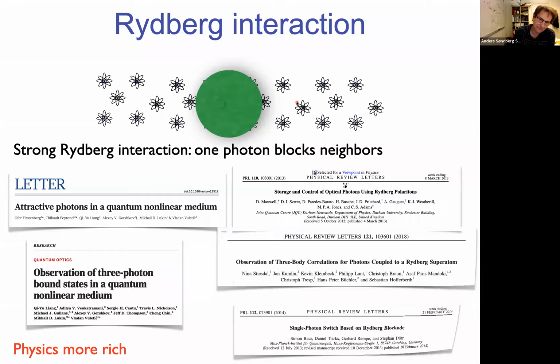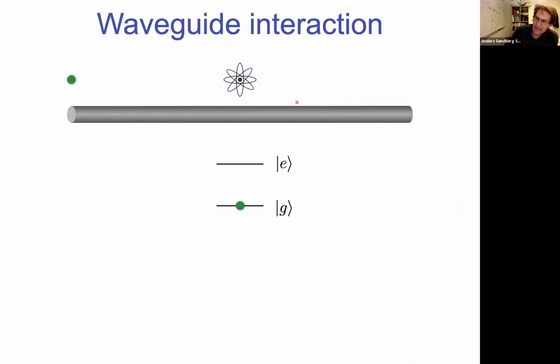All right. Now, I will in some sense theoretically take a step back, because to understand this system, you actually need to do a lot of things. You need to invoke three levels and have the Rydberg interaction and so on. But theoretically, there's a simpler problem that I think hasn't been solved in as much detail: what happens if you just take a two-level system and let it interact with this waveguide?